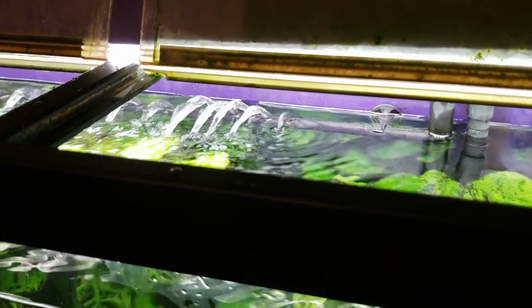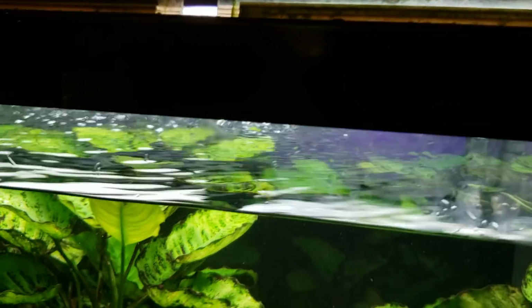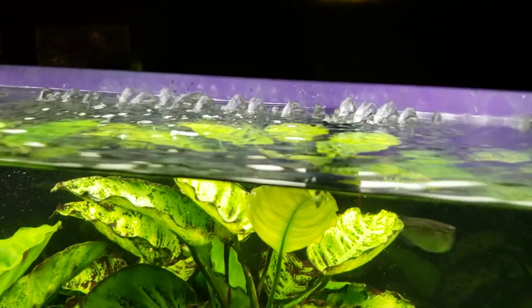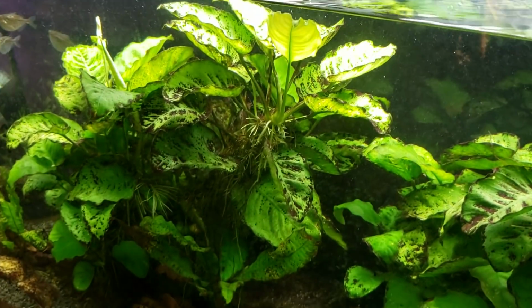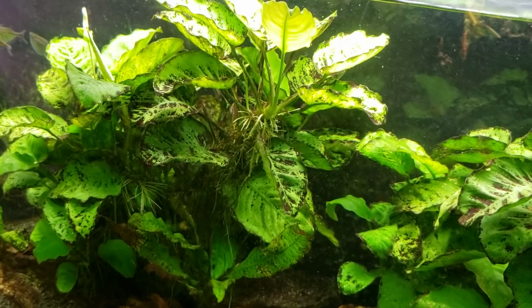I also wanted to point out the way my spray bar is set up. I don't know if you've noticed that or paid any attention to it while the tank was filled up, but I have most of the bar spraying sort of up and forward, and now as the water level gets a little higher, you can kind of see the effect that gives me. It does give me a mild amount of surface agitation, but it also circulates the water by pushing it across the surface and forward and down that front glass, so it's carrying surface water down deeper into the tank.